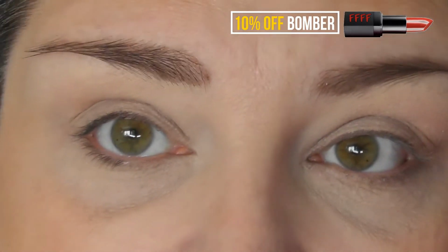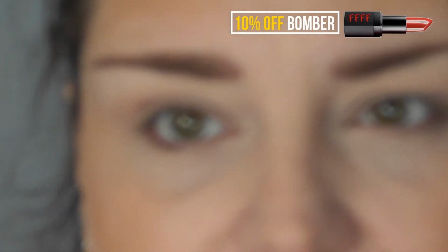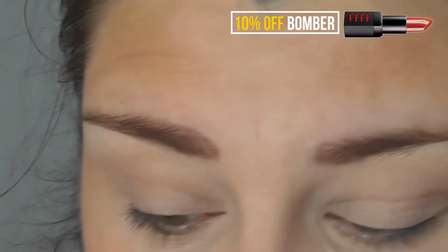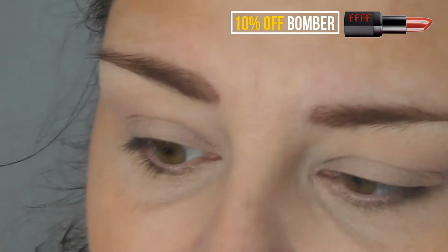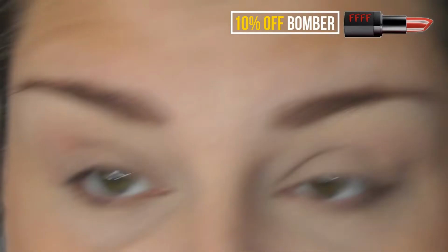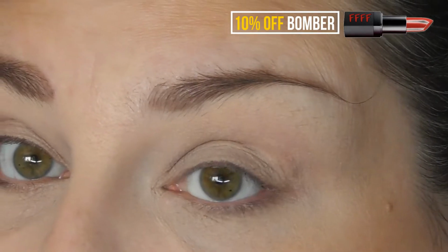Now, as you know, I don't use an eye primer. I've actually used a mixture of the Revolution Conceal and Define in 0.5 and in 1. And I've set that with my Coty Airspun today.